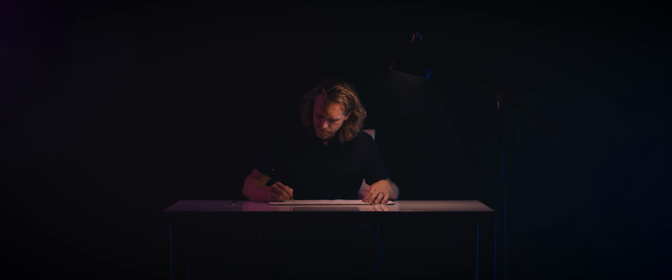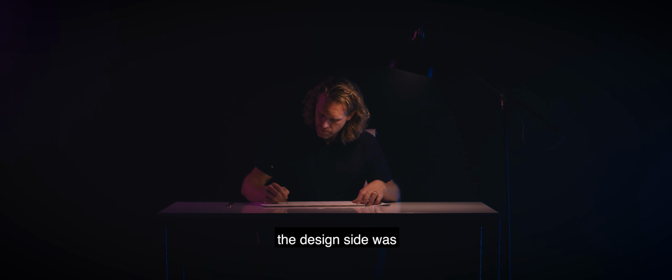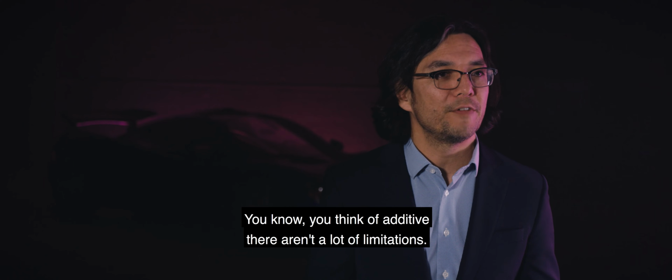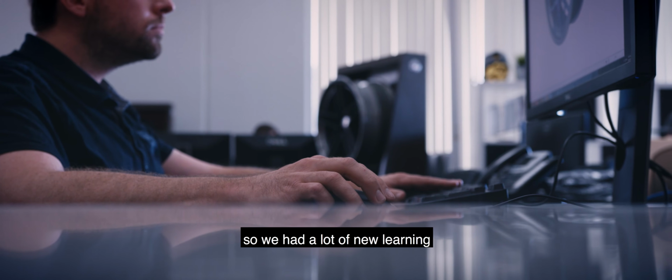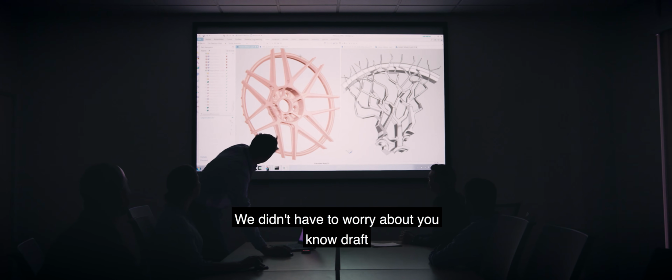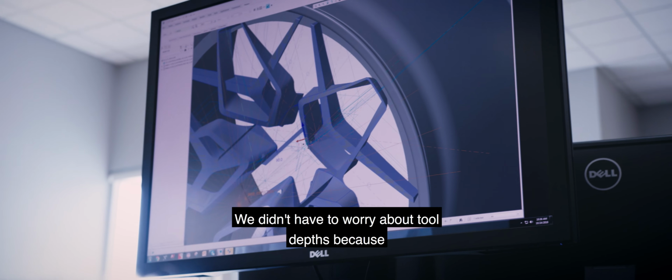I think what was really interesting for us on the design side was looking at the capabilities of additive. You know, you think of additive, there aren't a lot of limitations. The design of this wheel was a lot more challenging because we've never designed for additive before. So we had a lot of new learning that had to take place. We didn't have to worry about draft angles. We didn't have to worry about lathe profiles. We didn't have to worry about tool depths because there are no tools in additive manufacturing.